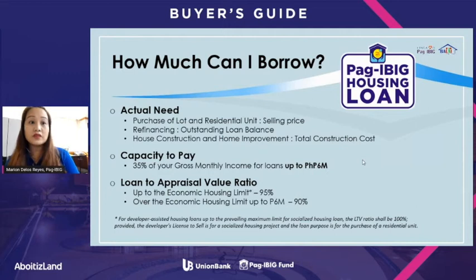Of course, this refers to the selling price in case of purchase of house and lot or residential unit. For those who will be availing of the housing loan for refinancing, it is the outstanding loan balance; for house construction and home improvement, it is the total construction cost. So it's easy to identify the actual need of the buyer. The second, of course, is capacity to pay. We only allow 35% of the gross monthly income of the borrower as monthly amortization.